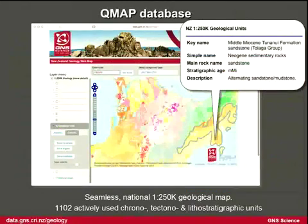The other one is QMAP, and most of you will be familiar with the blue-bound 1 to 250,000 scale maps for the whole country. The project was finished just a few years ago. There's also a seamless digital version of QMAP online now, with the web address there. You can zoom in, set various backgrounds and transparencies, and do a bit of pointing and clicking, and up will pop whatever polygon unit you've clicked on. Here we have Middle Miocene Tunanui Formation, part of the Tolaga Group. As I say, this isn't talking to the StratLex database, it's just completely baked in within QMAP, isolated within it.